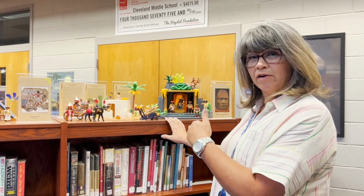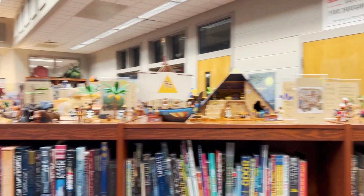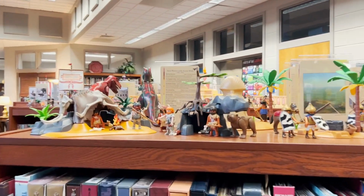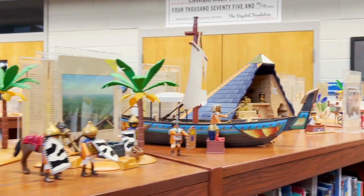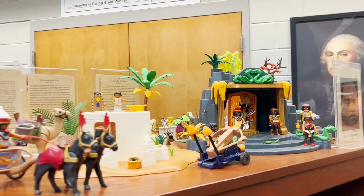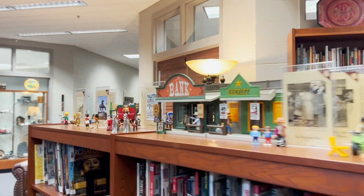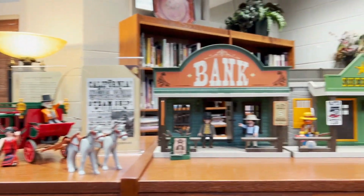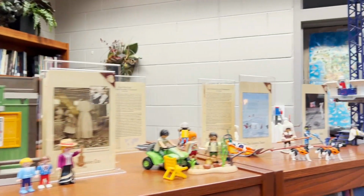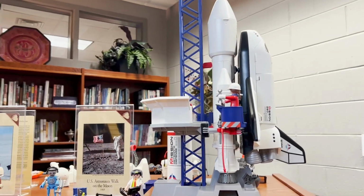On the nonfiction side of the library, on the top of the cases, we have vignettes also. These are a timeline, a numerical timeline that walks us from the ancient civilization. So we have everything from the Mesopotamians to the Egyptians, cavemen, and it continues all the way through the settling of America to the modern age of space. They are really fun to look at and we hope you'll enjoy them.